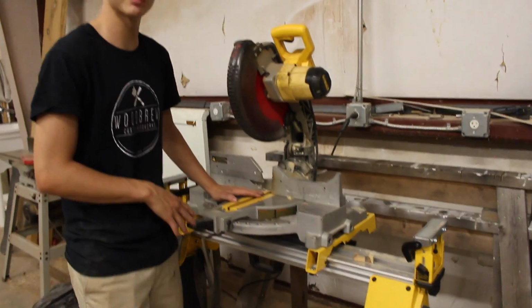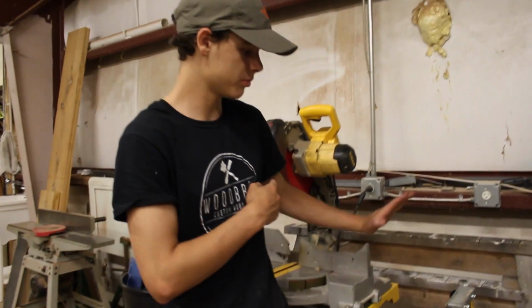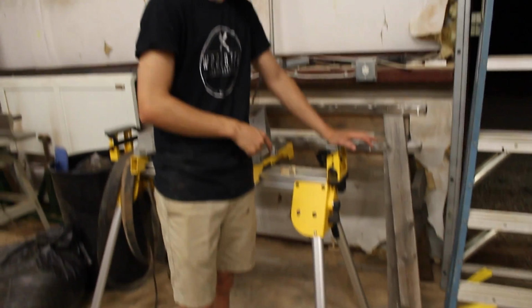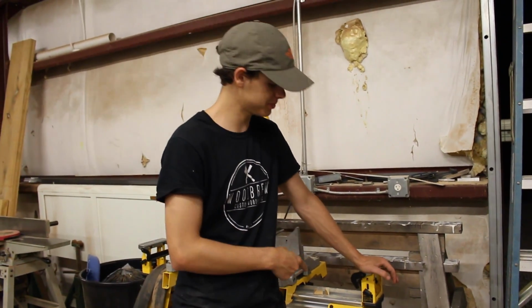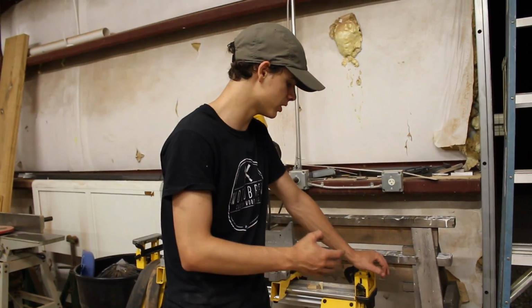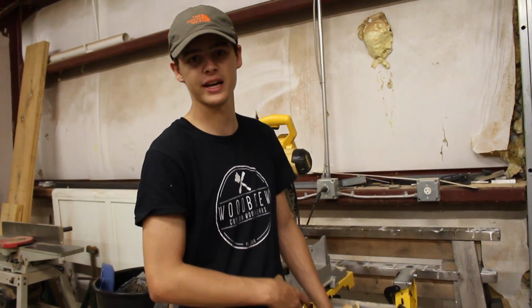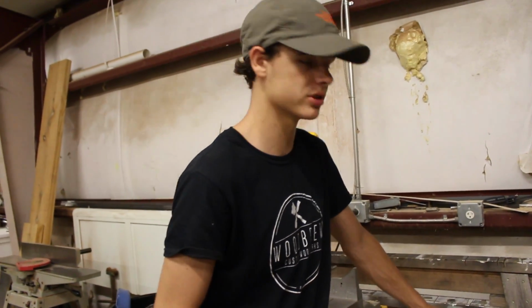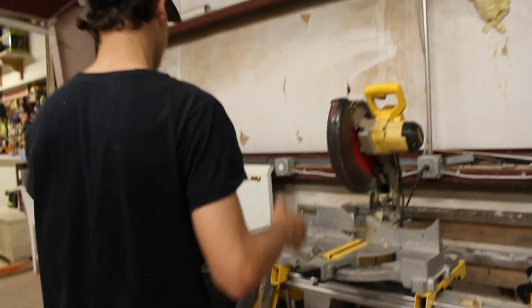Moving over here is our miter saw station. I don't actually own this miter saw. This is my dad's. I borrow it, but I do own the stand, which I think is almost more valuable than the saw. Molly got this for me for Christmas, and it has been a wonderful addition to the shop. Take it anywhere you want, and it's just as accurate as it is in the shop, which is just amazing. It's such a great addition to any miter saw you may get.